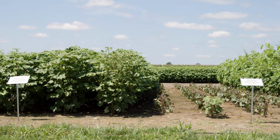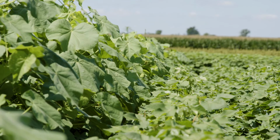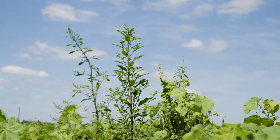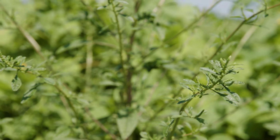Today, we're standing in front of two of our newest technologies in our cotton pipeline, which just advanced to phase 3 in our R&D portfolio. So weed control is very important. Currently, the industry-leading technology for cotton growers is our XtendFlex technology, which provides tolerance to dicamba, glufosinate, and glyphosate. It provides ultimate flexibility and options for growers when it comes to weed control.